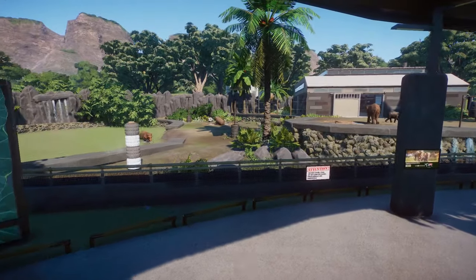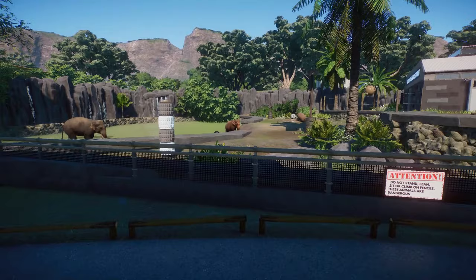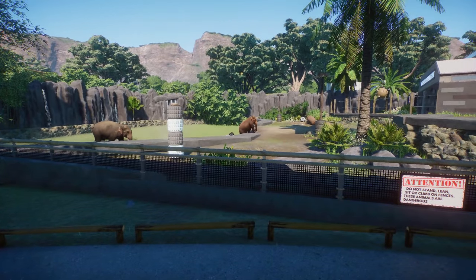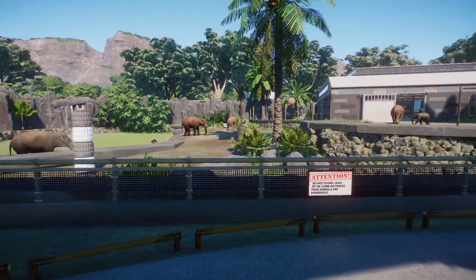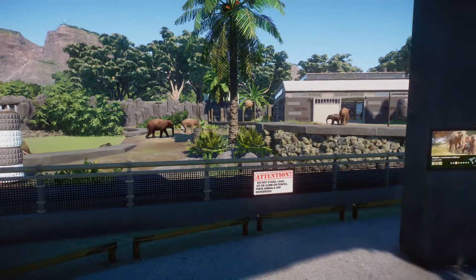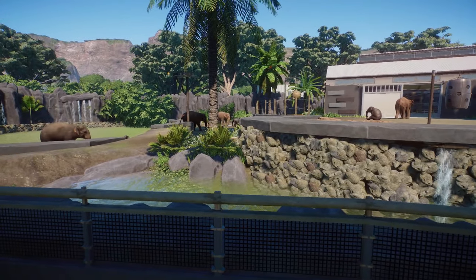This is the live section of the zoo where I'm showing you the zoo in real time, letting you see the animals, walk around and interact with their enclosure, and see all the different kinds of features that I can't fit into the cinematics. So I hope you enjoy that.